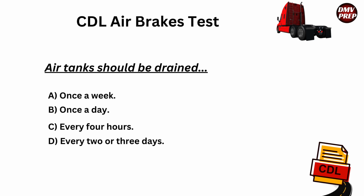Air tanks should be drained: A. Once a week. B. Once a day. C. Every 4 hours. D. Every 2 or 3 days. The correct answer is B. Once a day.